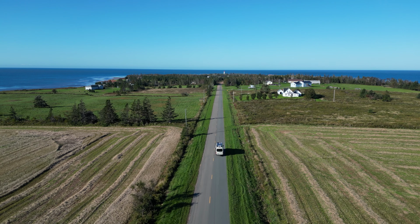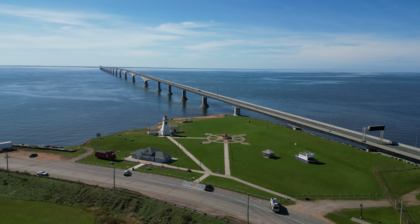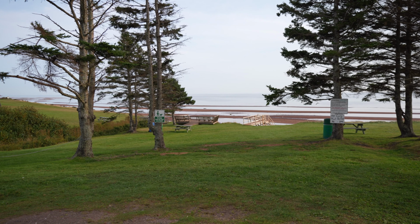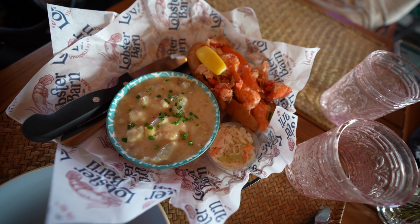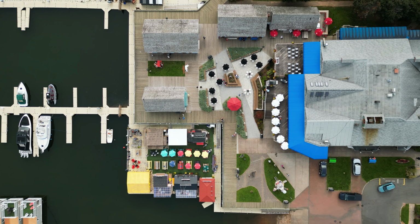Welcome to Prince Edward Island, Canada's smallest province tucked right between Nova Scotia and New Brunswick. We just spent the last 2 days along the south shore seeing red sand beaches, tasting the best lobster roll of our lives, and exploring the island's largest city, Charlottetown.